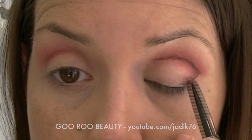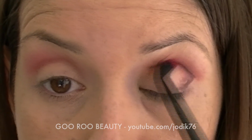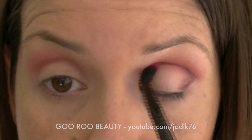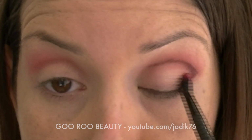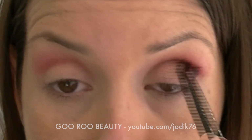Now I'm going in with a Furless blending brush from the Perfectly Pink set, just blending back and forth over that liner pencil, and you'll see that it has set somewhat, so I'm not getting a really good blend out of that, but it all works out fine in the end. Just going back and forth with my brush to try and blend that in.